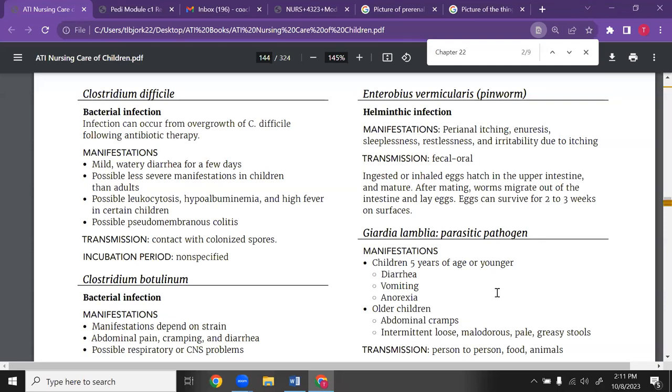It says mild watery diarrhea for a few days, possible less severe manifestations in children than in adults. So adults might be worse. Look at the labs here. Possible leukocytosis, hypoalbuminemia, and a high fever in certain children. Possible pseudomembranous colitis. Now, here's my take on this. If they say pseudomembranous colitis, that's the same thing as C. diff. Okay? That's how I look at it, because it's the same thing. And so either way, you may be looking for C. diff and it's not there and it says pseudomembranous colitis. So it is contact, right? And we don't know how long it takes to incubate there.